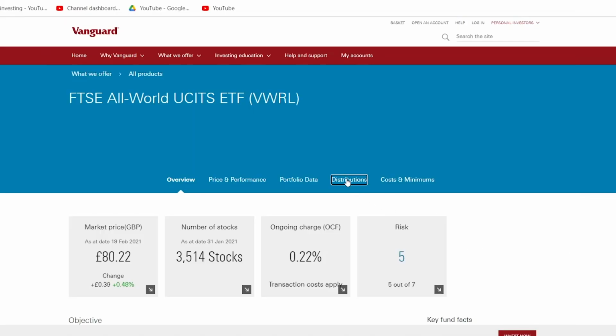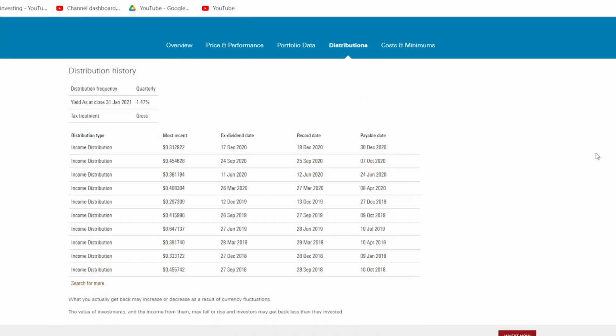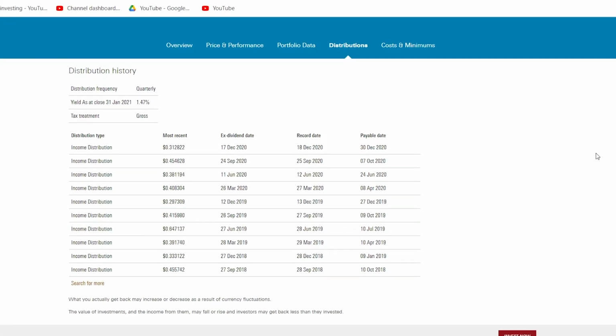Back to Vanguard's website, and the next tab, Distributions, shows the recent dividend payments that have been distributed. The current yield is 1.47% per year at the time of recording. These dividends are paid out as cash, so you can choose to withdraw that cash, use them to pay management fees, or use it to invest in more funds.